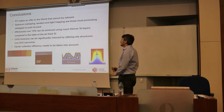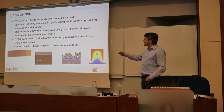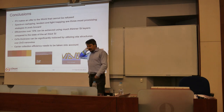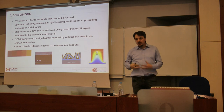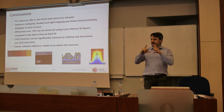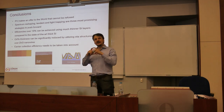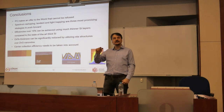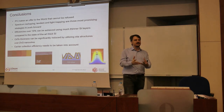The efficiencies of 50% can be achieved using much thinner silicon compared to state-of-the-art thick silicon. So this is one of the research that we are working on. Right now, in the START project, we have demonstrated this: we can make solar cells with pictures on them. It's one solar cell, you can see different colors of pictures, and this is based on interference. There is like 10 nanometers, 5 nanometers difference from one position to the other. There's only one thickness variation on the surface, but we have a picture, right?